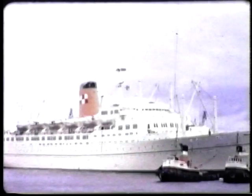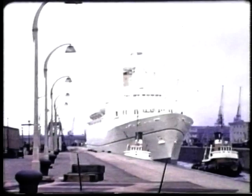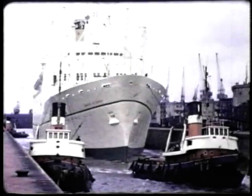We follow the Empress of Canada as she turns in the docks, ready to sail out of the lock and down the river on another voyage to Canada.